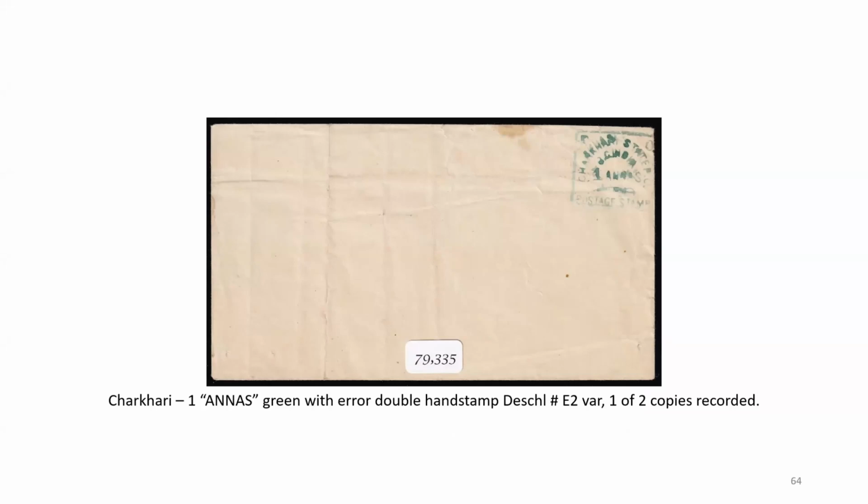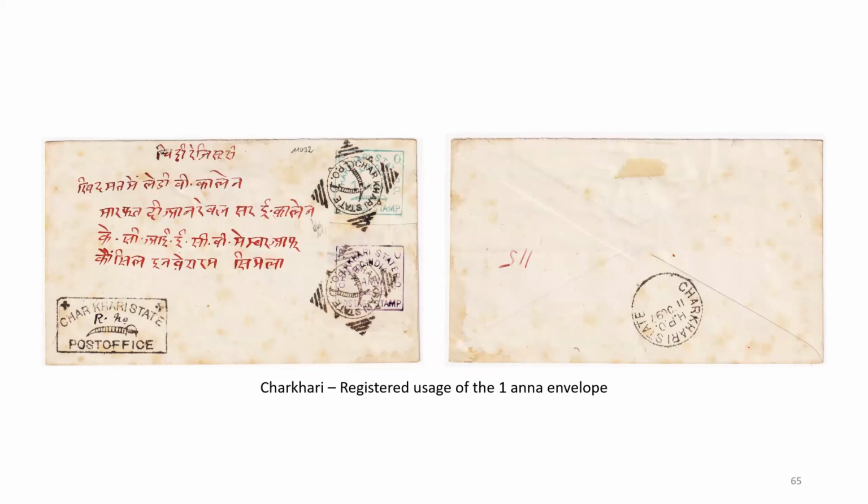Here we have the 1 anna envelope, but if you notice, it clearly spells annas with an S at the end instead of anna. And this one being its hand stamp double, this being one of 2 known copies. Here we have a beautiful registered, obviously in not very good condition. It's got a lot of stains, but it's a beautiful registered usage of the 1 anna envelope.